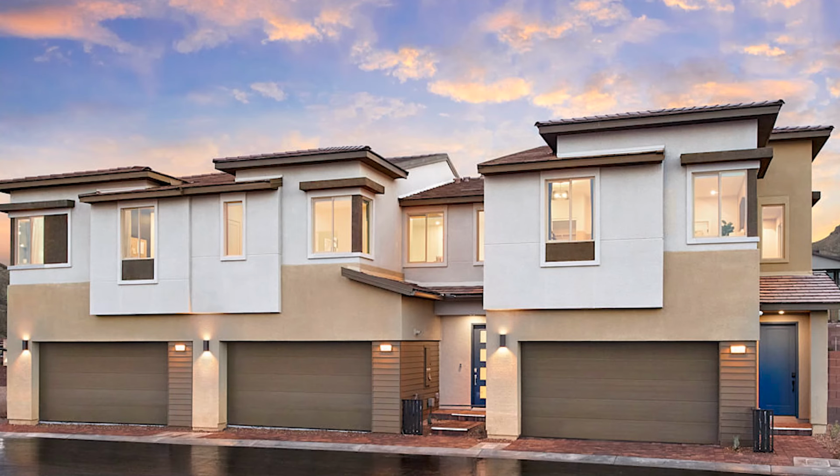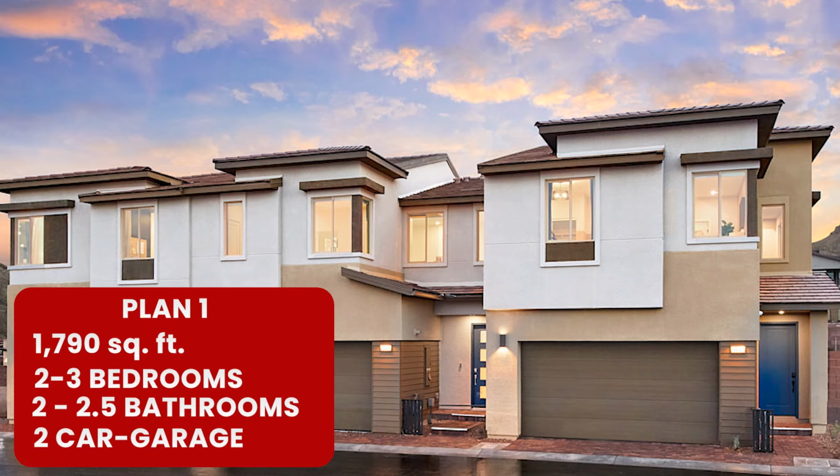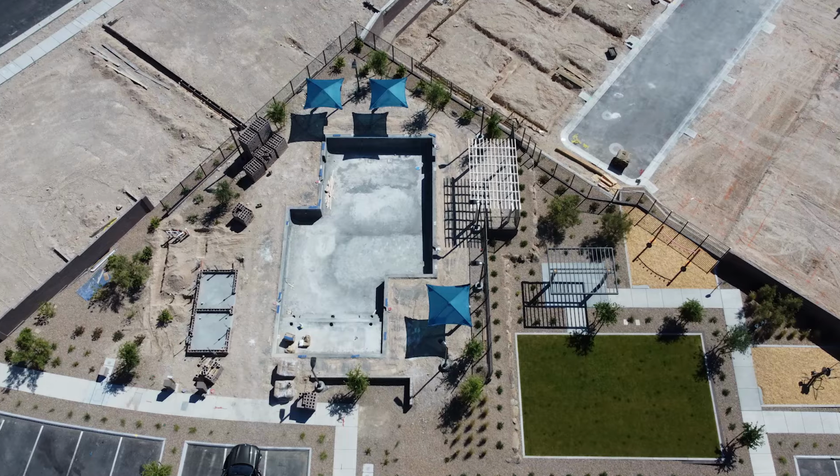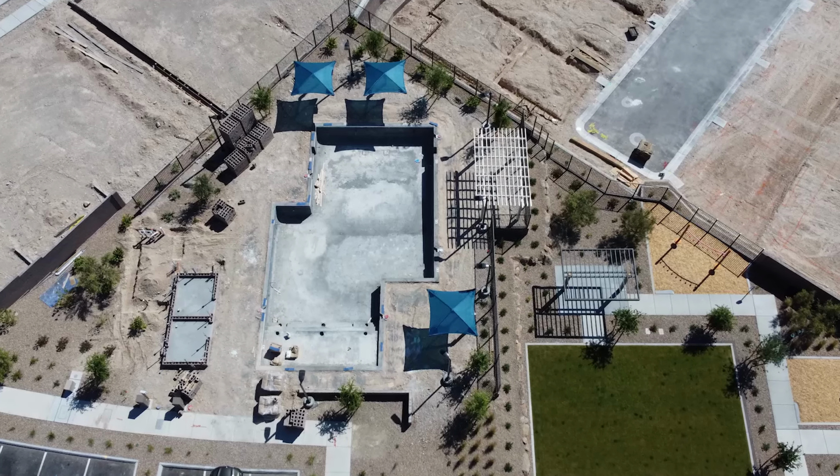The 4 floor plans they have to choose from in Vertex are the Plan 1, the Plan 2, the Plan 2X, and the Plan 3. Yeah, and we've done a video on it. They will have a community park and pool in this community, which is nice.